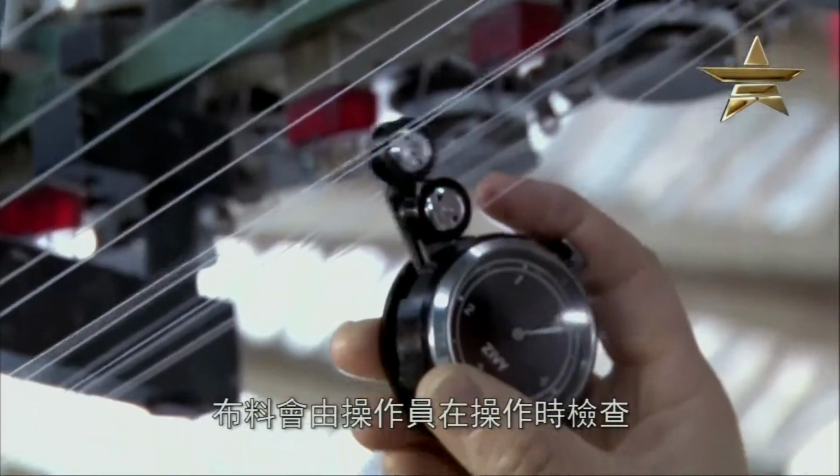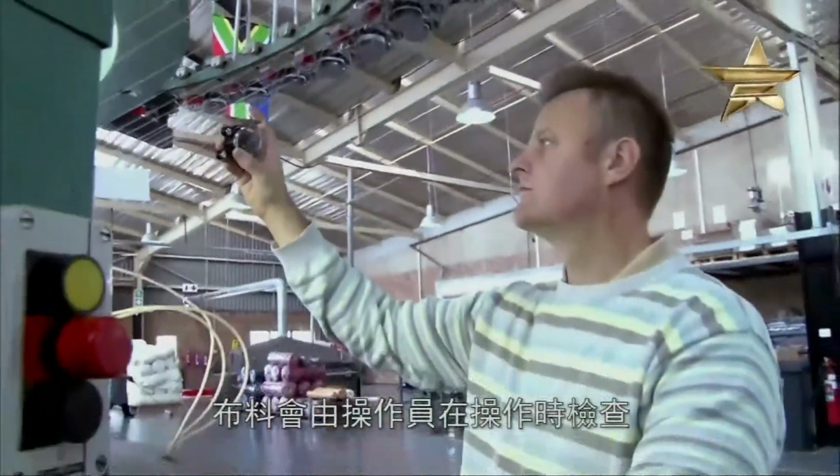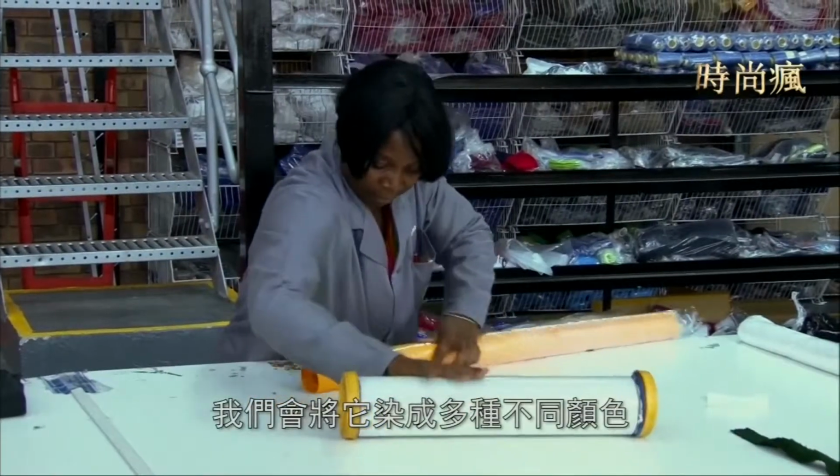That fabric would be checked by the operator while he's running it, and then inspected again in our grade inspection before dyeing. We would dye it into various different colors.